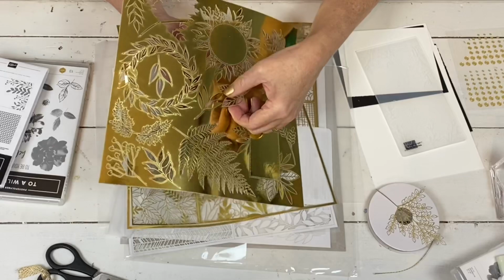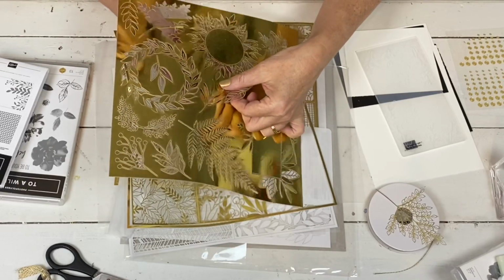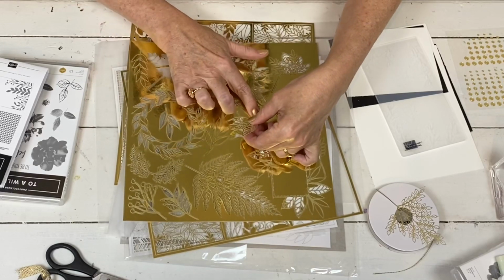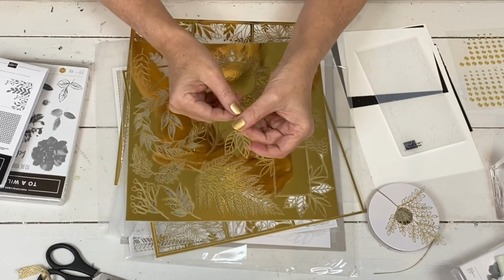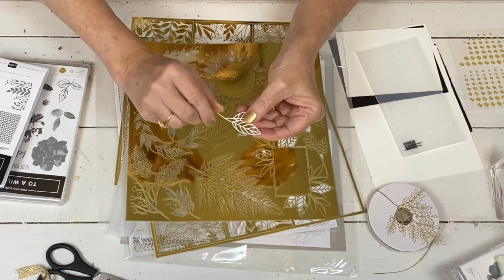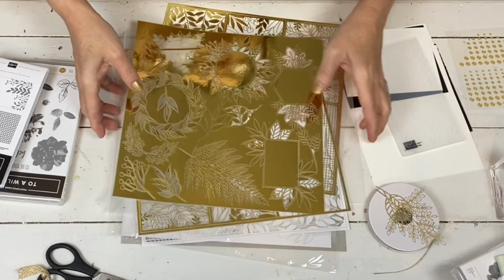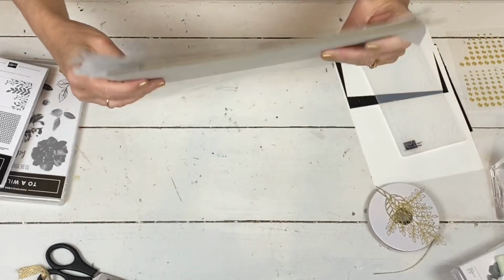The ones that are more solid like this, you can run through any of our dies, which I am gonna use one of the folders that I haven't used yet. So see, they're really pretty. If you need a neutral, you can flip them over and they're just white on the other side. So let's get those. This card's gonna be super quick.